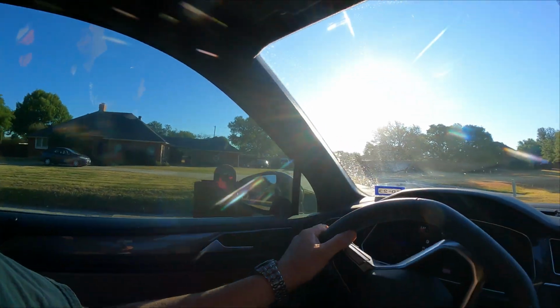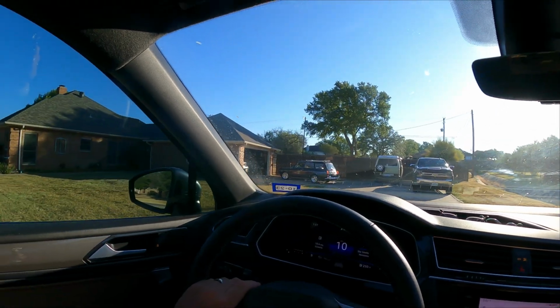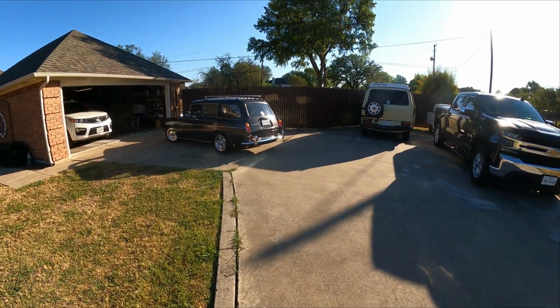Alright, we're gonna sneak up on him. We're in his neighborhood. We're on his street, I think. This neighborhood's kind of confusing because it always tries to take us to the back of his house, and I don't want to go to the back. I want to go to the front. Oh, I see all his junk in the driveway.